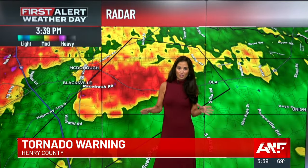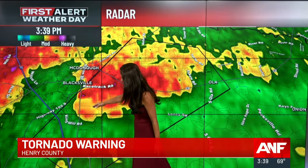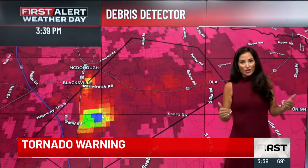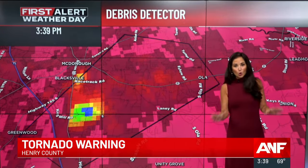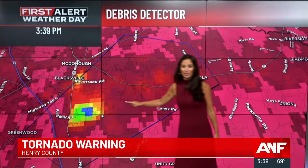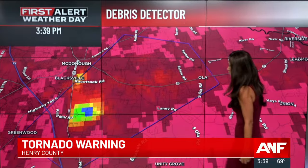You can't sugarcoat this. Tornado on the ground in Henry County near Racetrack Road, just south of Blacksville, near King Mill Road. We've got a system moving through. It's been mostly rain at this point. South of our area, south of I-20, there has been a risk of severe weather. It's a very low risk, and that risk of tornadoes even lower. But as you can see, it doesn't take much to see this develop in a situation like this. That's exactly what we're seeing right now in Henry County, where we do have a tornado warning in place.